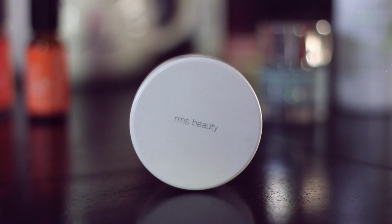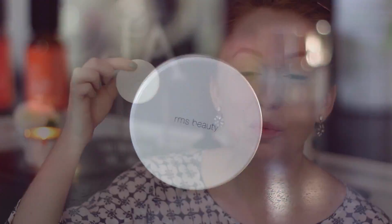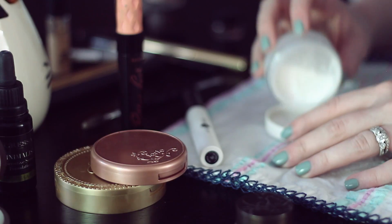And then last, I have something I'm so excited for you to try. This is the original formula of the RMS Unpowder. This is my favorite setting powder of all 2014. I've already gone through a full container of it. It is a beautiful product.